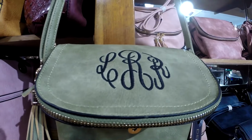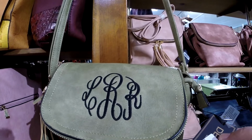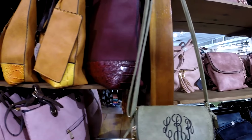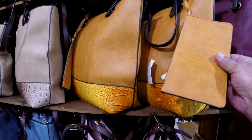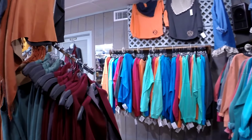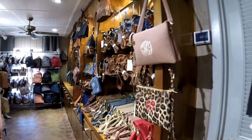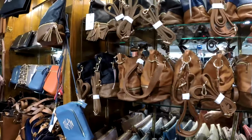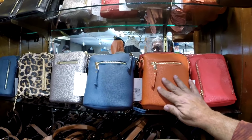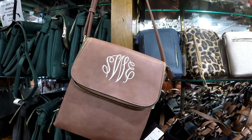There's an example of the monogramming. Price-wise, what's the price on that one? But these are nice. This is nice leather. Really quality stuff. Ladies, oh, this is amazing. This is definitely a ladies' shop. Nice purses. Nice small, very soft leather. Another example of the monogramming that you can have on your purse.